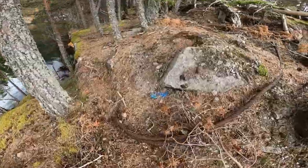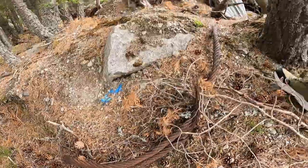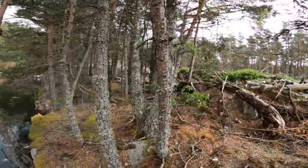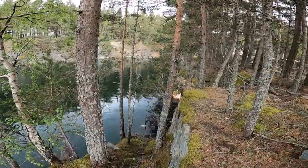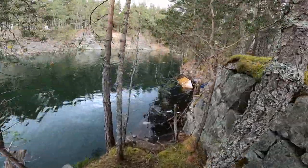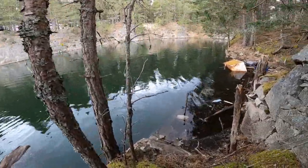Look at this, folks, look at the size of this massive steel rope that's here. Could be an old power cable, because look, there's a power pylon thing there. See, look, this is weird here. It looks like it is stone, but look, there's something sticking up. Wow, this is how I always wanted to come back and explore this place, folks.